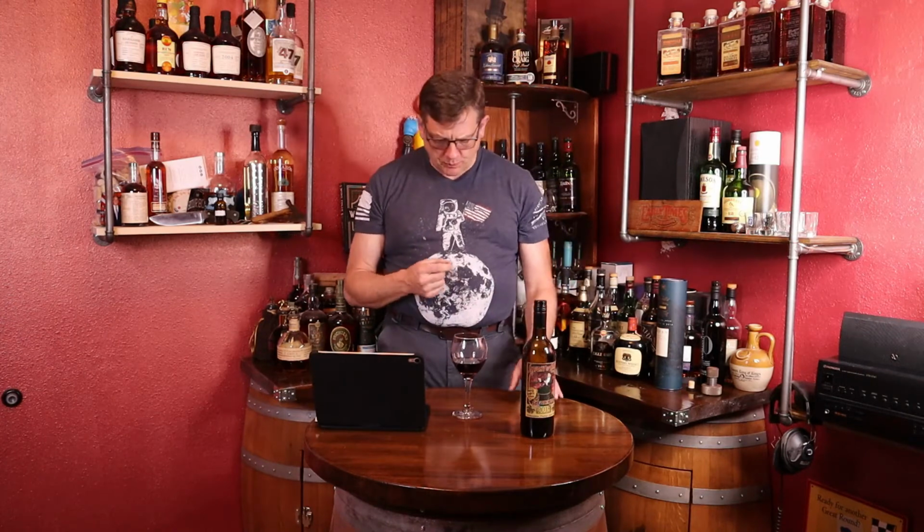Body. This is a relatively full-bodied wine. Tannins. The tannins grab you right off the bat, but then they're relatively short. I would love to give this almost a full tannic mark, but it's more along the lines of a medium plus on the tannins. Now, the sweetness on this, there's some initial fruit sweetness, but it's still relatively dry.